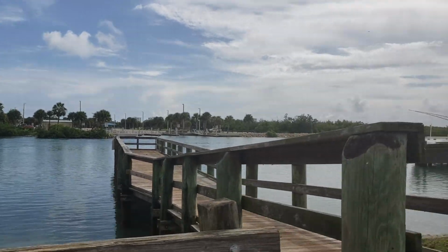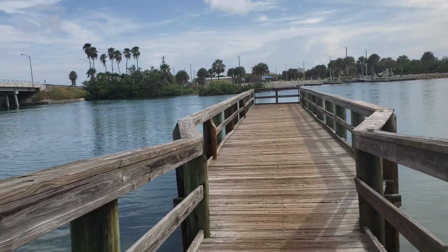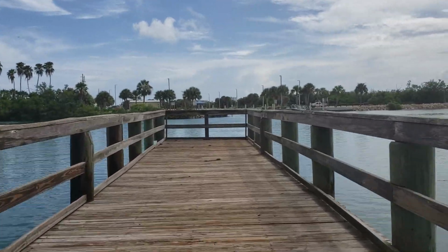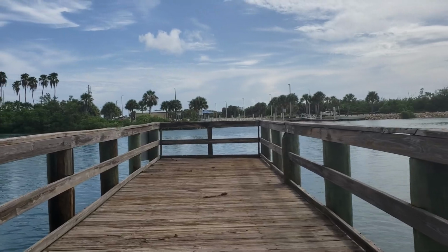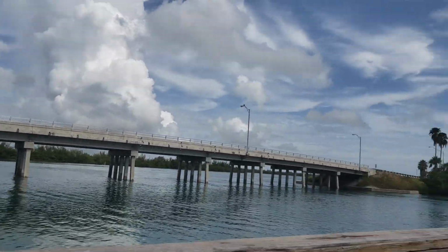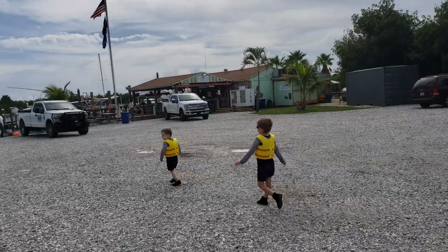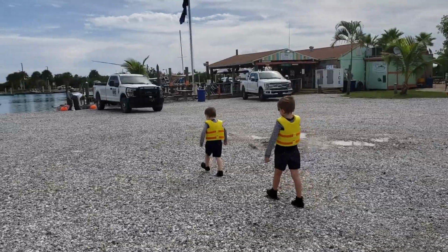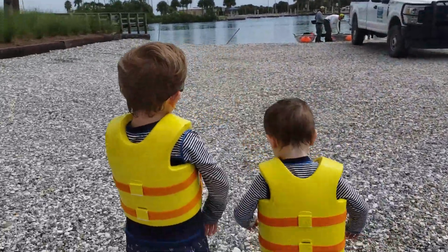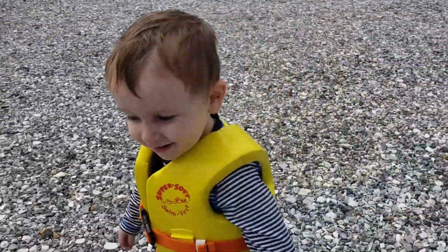This is Jim Island on North Causeway in Fort Pierce, Florida. As you can see, it has a dedicated kayak launch across from Stan Blum boat ramp, where we did a dolphin tour in a prior video. The weather today is beautiful, and we are excited to get out on the water. You guys excited? Do you see the boats? Those are kayaks. This is our first time kayaking in the ocean as a family.